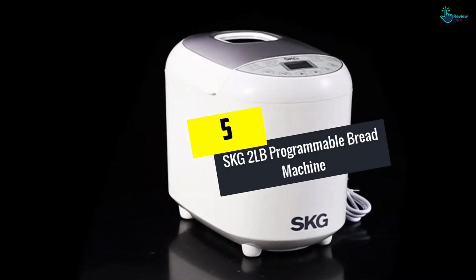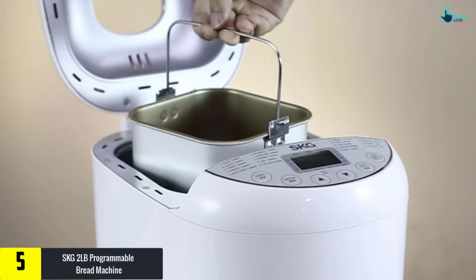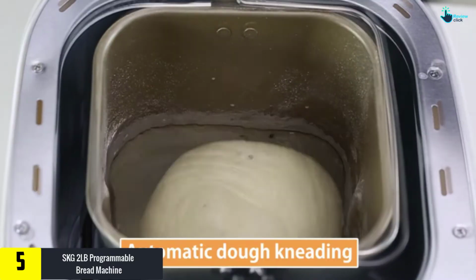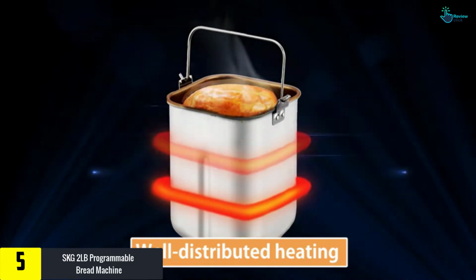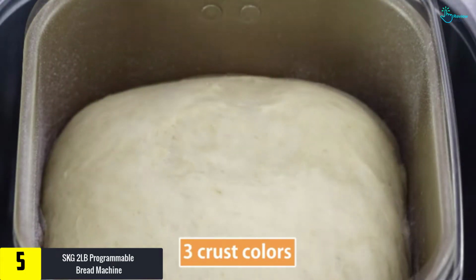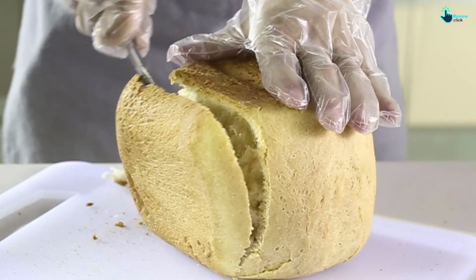Starting at number 5, we have the SKG2LB Programmable Bread Machine. A healthy slice of bread is worth it to everyone. Whether it's breakfast or dinner, every slice matters. To make mouth-watering bread, the SKG Automatic Bread Machine is impressive. The machine is made to ensure everyone makes super loaves.